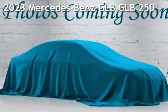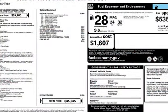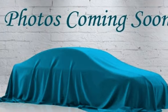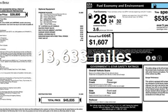Presenting a pre-owned 2023 Mercedes-Benz GLB. This four-door SUV has a four-cylinder, 2.0-liter i4 engine, with front-wheel drive, and an automatic transmission. This Mercedes-Benz is a great value with less than 14,000 miles on the odometer.